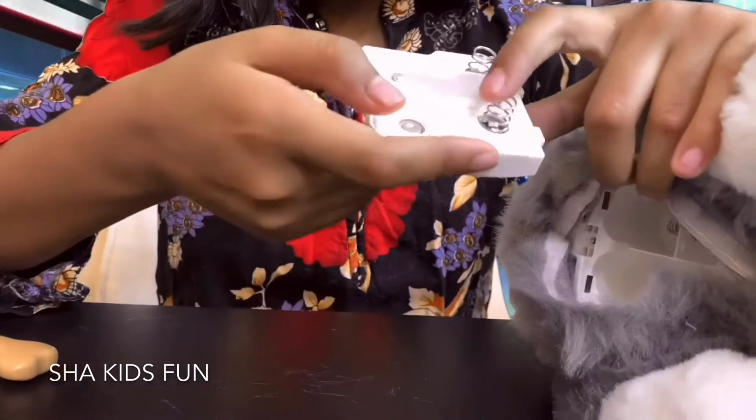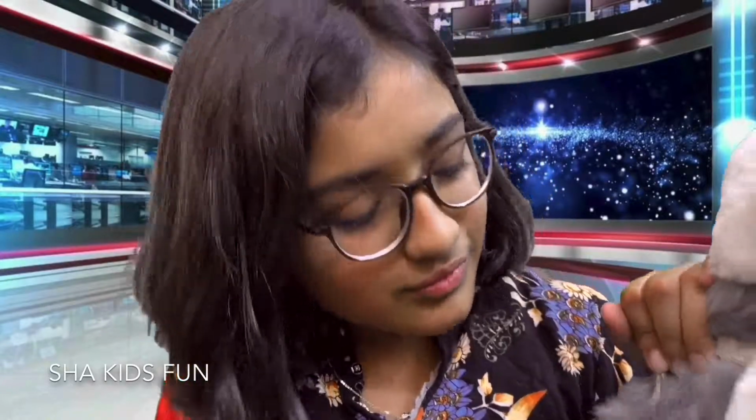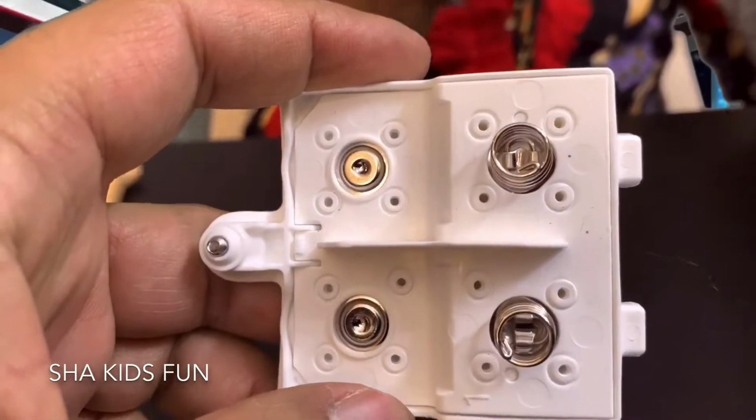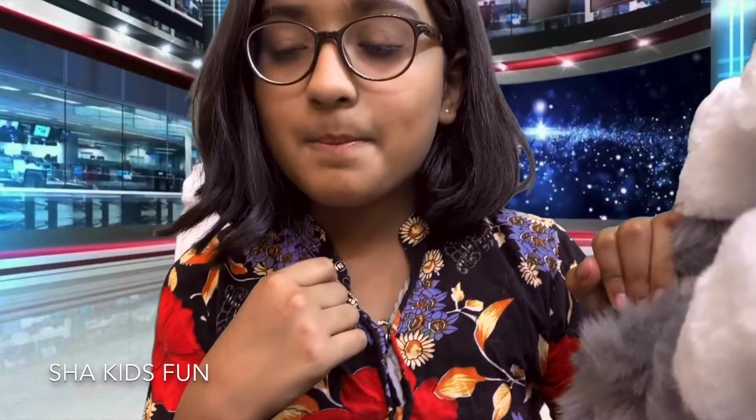My goodness, these are real batteries, guys. We don't have the batteries. Oh, they're fat. Do we have the fat ones? No. These are different batteries. You know the fat batteries? I guess we'll have to make a part 2 where you guys actually get to see what the puppy does. Oh my god, that's sad. Okay, put that back.